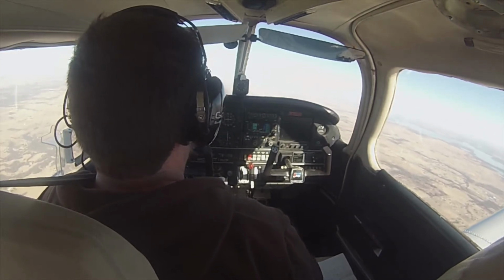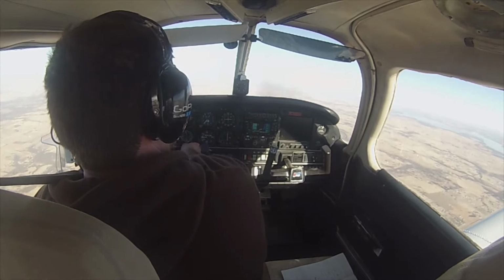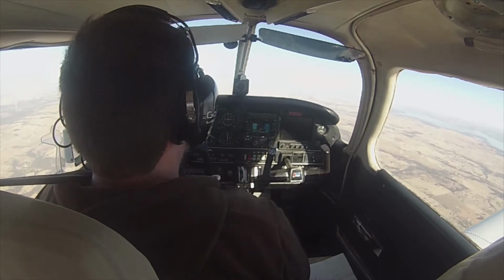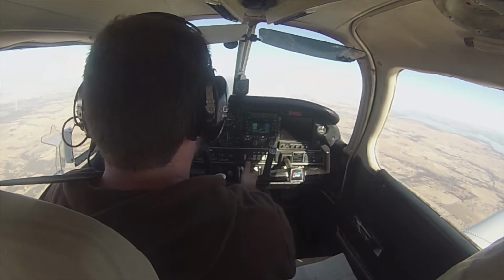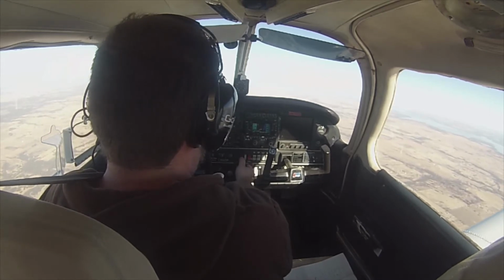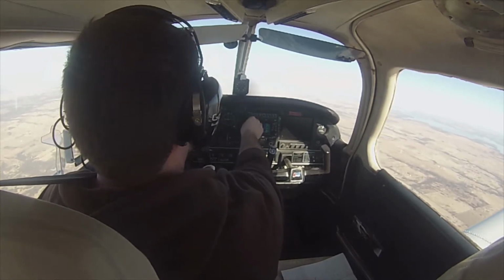There's our north heading. Let's go ahead and fix our compass. Approach Princess 363. Oh, we're right on it. Okay, good. North of Claremore, inbound with Juliet. Like to request to practice ILS 18 right. Alright, so there we go.